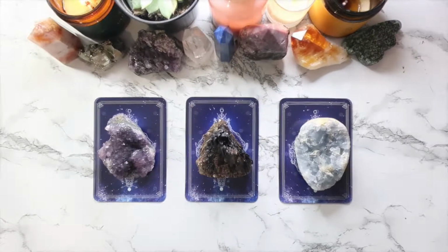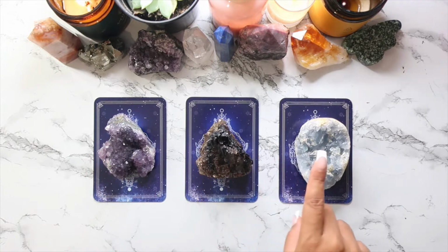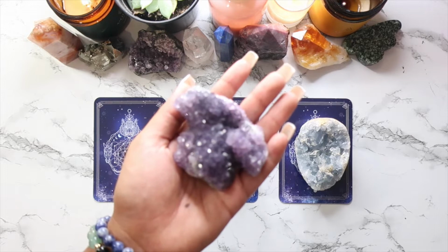So today's pick a card reading is all about answering the question, what kind of self-care do I need right now? So if you are new to pick a card readings, here's how it works. You are going to pick the pile that you are the most intuitively drawn to. So here we have pile one with the amethyst crystal.